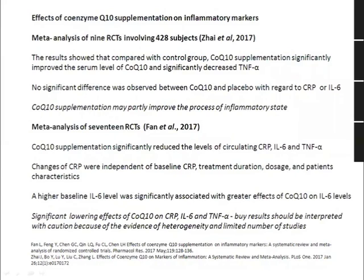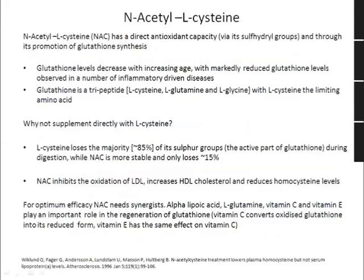CoQ10 supplementation is incredibly effective at lowering both oxidative stress and pro-inflammatory markers. So if you think about our oxidative stress and our inflammatory pathways having this wonderful relationship, go in there with some CoQ10 and you're going to handle both of those.